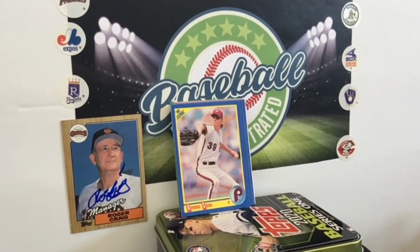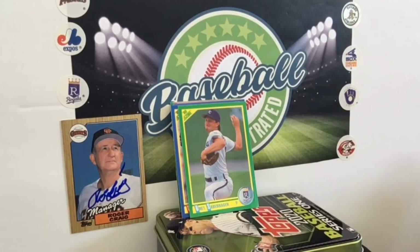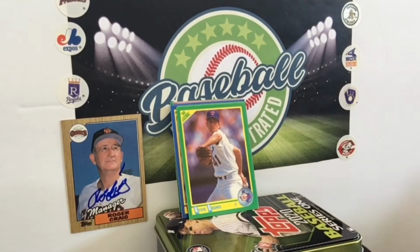Dennis Cook. Here's another guy that had probably one of the better under-the-radar careers of any pitcher, Bret Saberhagen. I've never seen it spelled with that many letters. I always thought it was just 6. RBI baseball joke. All consonants. SBRHGN. He was a beast in RBI. You got me on that one.